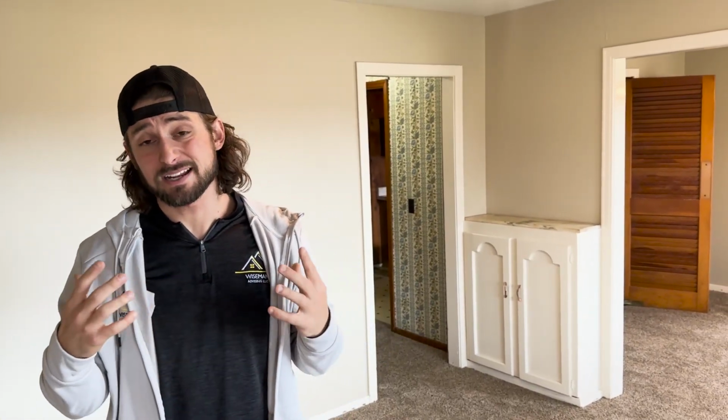Charles bought this house for $49,000. We did a ton of work to it, put a brand new roof in, all new decking throughout the entire roof of the house, and then a lot of plumbing work and a ton of electrical.